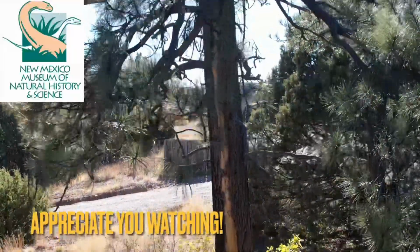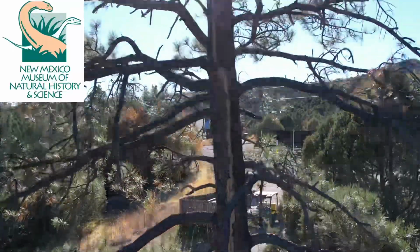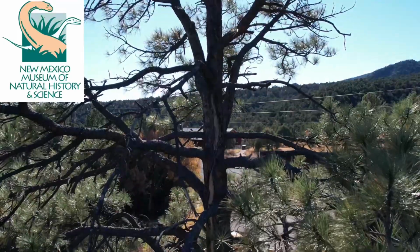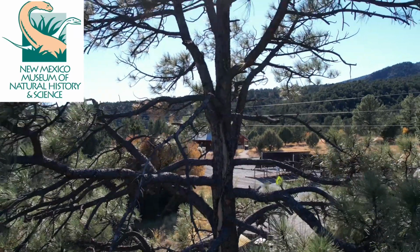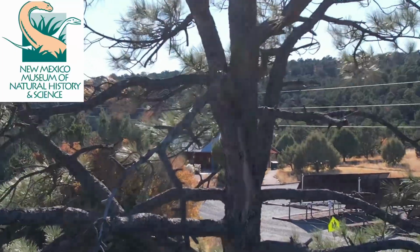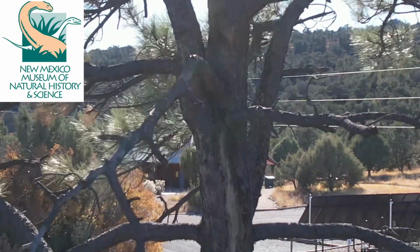Well, I learned today that climbing a tree is much more difficult than I actually thought. But luckily we have the drone, and we can use the drone to fly up the lightning scar and zoom in and take a closer look. It turns out, after all our work and all our effort, that it wasn't as exciting as I would have hoped. But we learned a lot.